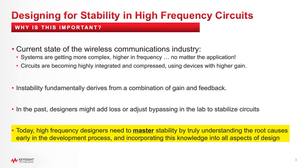Well, if you look at what's going on across the wireless industry, you'll notice that systems are generally getting more complex, and at the same time, they're moving higher in frequency. Because of that, the circuits themselves are getting more integrated and compact using devices that have more gain. Fundamentally, instability arises from a combination of gain and feedback. So today, the devices have more gain because the transistors have higher FTs, and there's more feedback because integration at higher frequencies means more coupling.